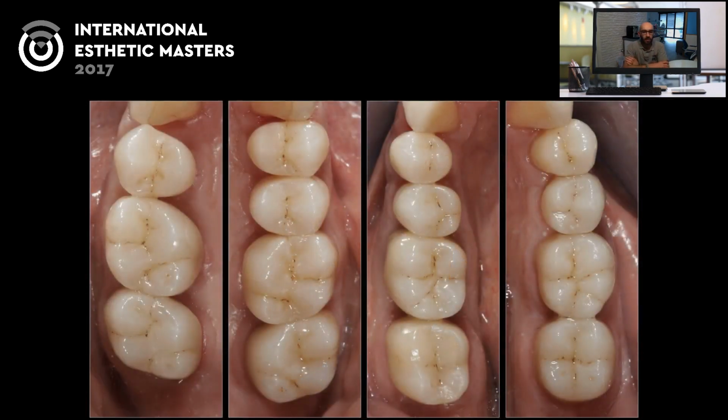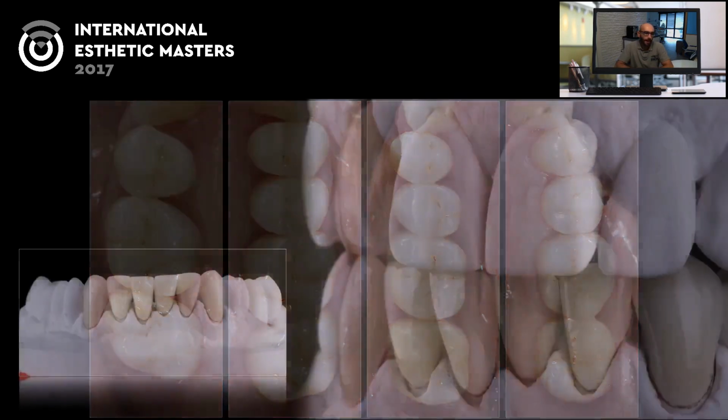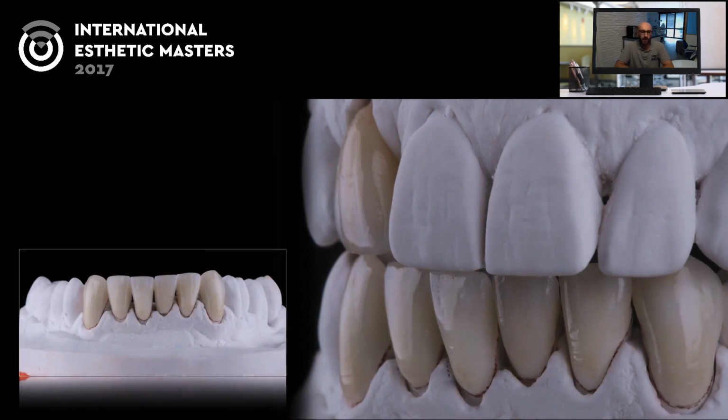So this is all the posterior put on the model, fixed, and then this case was finished with 6 lower veneers. According to the preparation, we used feldspar ceramic on the refractory die, and then we also had to redo one crown on the upper jaw that had a chipping, remember. We remade it also in layered zirconia.